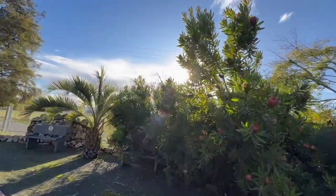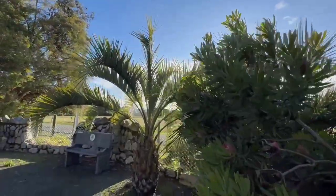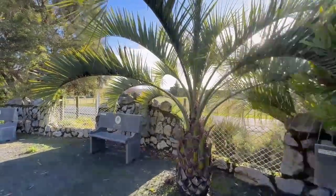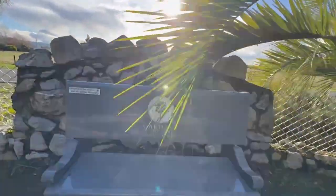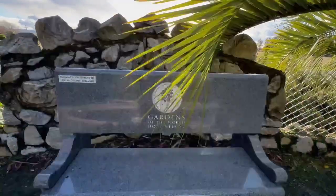What else we've got? Crossroads is Gardens of Sheep. Oh, Gardens of Sheep. Love a good sheep. Oh, look at this. It's lovely. Looks like a giant pineapple. And this is where we are. This is rather lovely, isn't it? Beautiful marble seat. Gardens of the World.